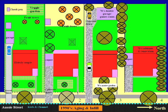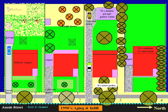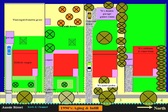Well, we've now got an elderly couple who, of course, don't have any kids at number one. Things are getting fairly tough, and they've really given up the food garden now, and it's returned to an unirrigated mown grass up the back. And in number two, we've got an elderly couple that's moving to a nursing home. And the gum tree out the front isn't looking too good either, actually. It's on the way out, it's dying.